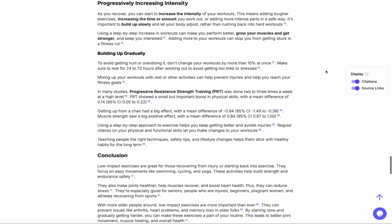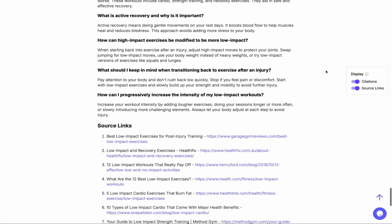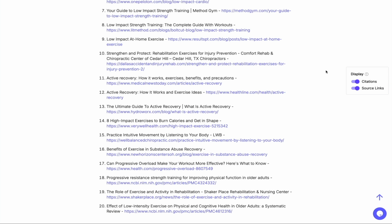However, with the SEOWriting.AI one-click blog post generator, I get some great content that's not only optimized for the search engines, but it's properly sourced. As you can see here towards the bottom of the content, the AI has sourced all of the deep web content that it referenced to create this post. And using sourced content from the deep web enhances the overall quality of your posts, making them more informative and trustworthy to your readers.